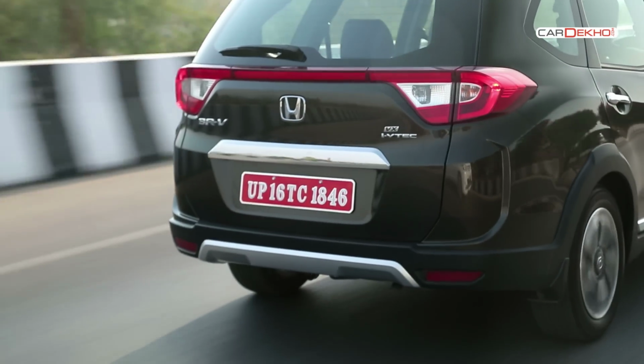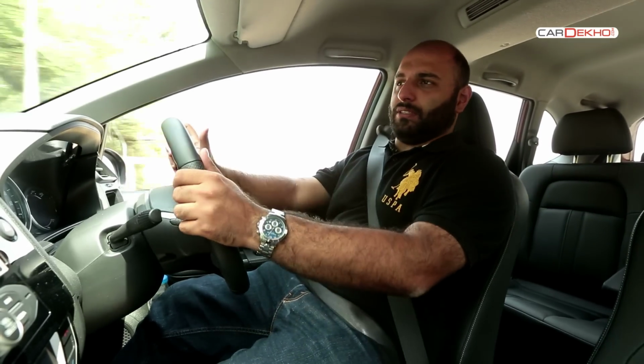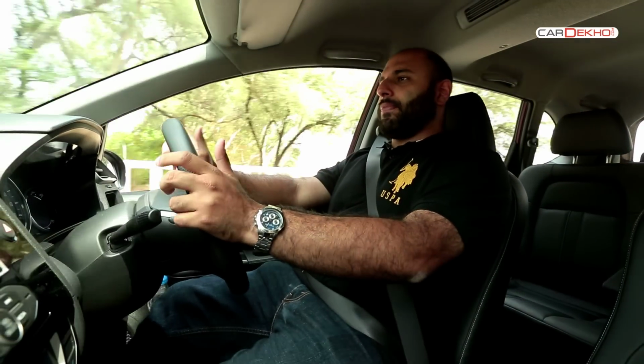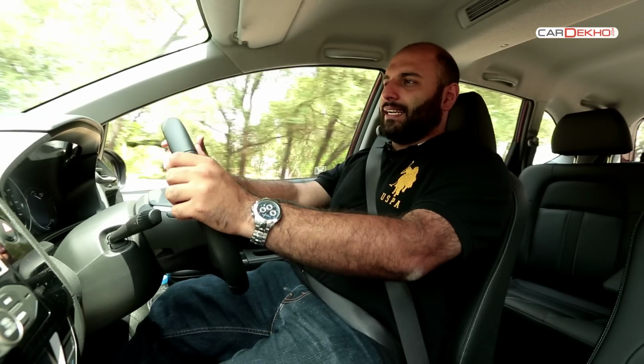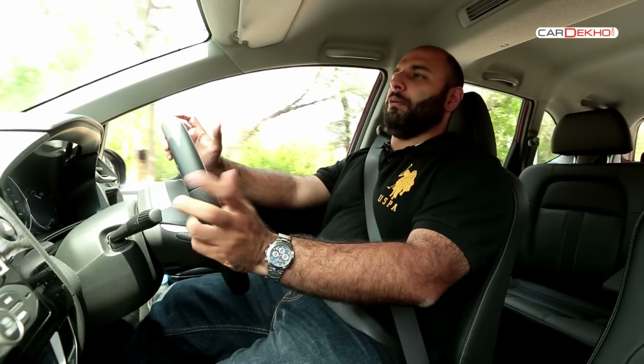Now, the petrol engine will also come with a CVT gearbox. As with the Honda City, it also gets paddle shifters. How is it? Well, pretty much like a CVT is. In standard mode, it does sort of cry about a little bit when revved, but push it into sport and you can actually feel the shifts as you go through the paddles.